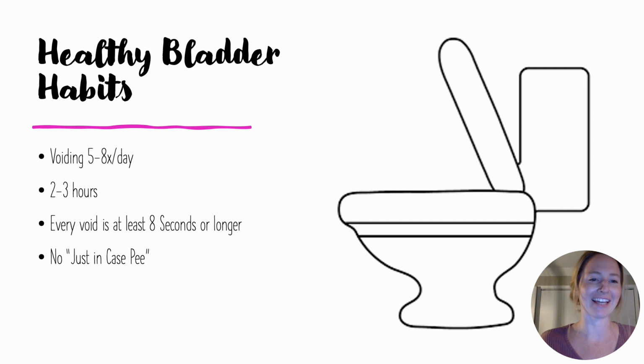And going into that, we don't want to do the just in case pee. I think it's really common to say, oh, I'm running to Target, I better go to the bathroom real quick. We don't want to be doing that. It just sends mixed signals to our bladder. If our bladder's not actually full and we're trying to go, we're going to start getting those signals when we're half full anyway, and so it can spiral out of control from there. So 5 to 8 times a day, going every 2 to 3 hours. We want it 8 seconds or longer, and we need to cut out the just in case pee.